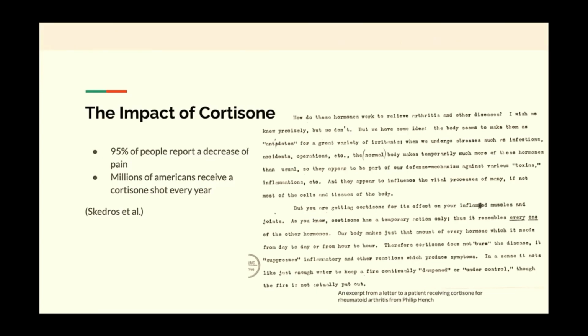So it's really interesting how research works, right? They didn't even know how it works, but they were able to figure out that it does work. Really cool.